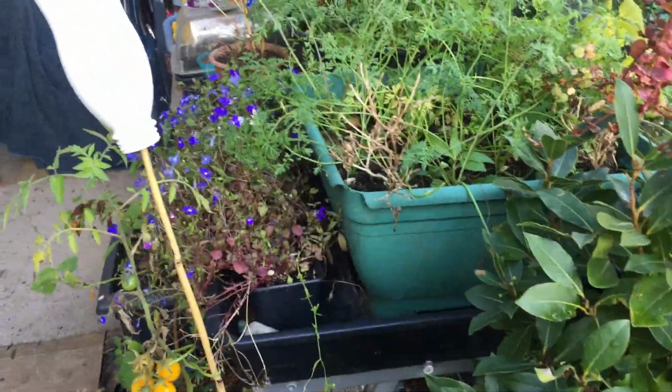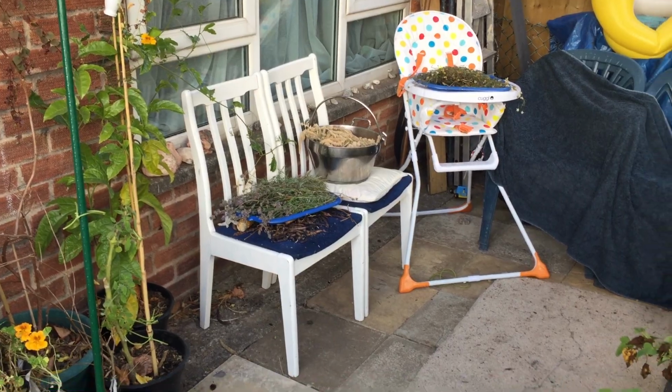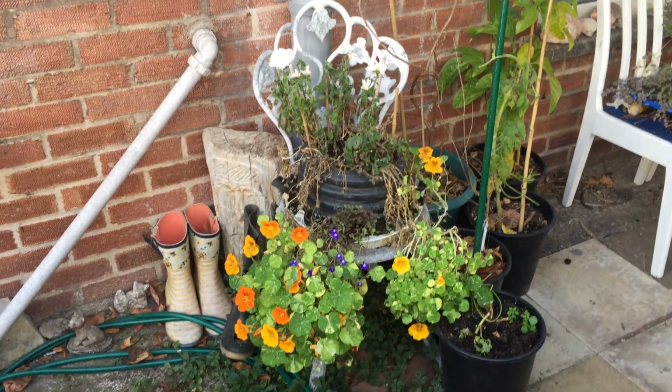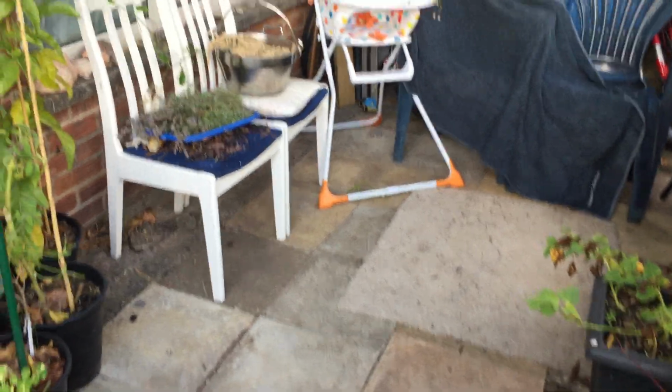still more to be done in here as far as earthing up the carrots. These tomatoes need sorting. There are still plants drying there that need sorting. Those nasturtiums, look at them, they're still going strong. I'm going to put loads of little pansies and things in that tub there to keep it bright and cheery and pretty through the winter.